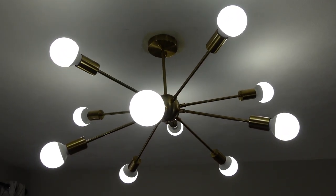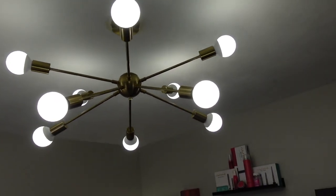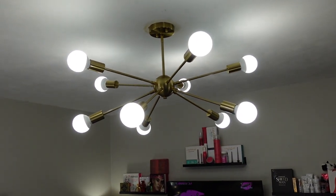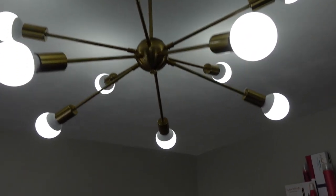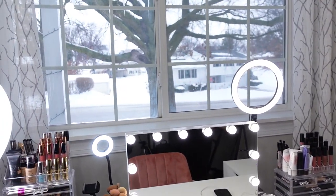I do a lot of research on reviews, and I really dive into it and search on these things because I don't like returning things. I'm really bad at returning things. So I am very, very pleased with this lighting because it just gives such a natural, bright, daylight look. It looks like bright daylight, even when it's kind of overcast outside.